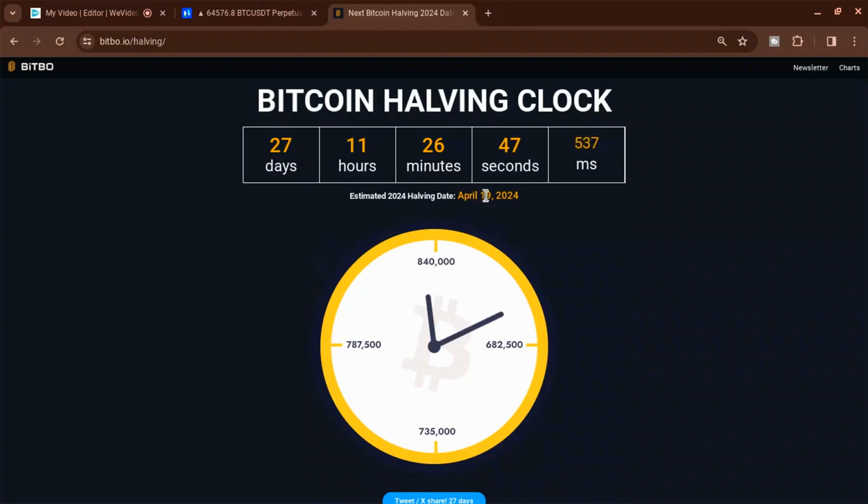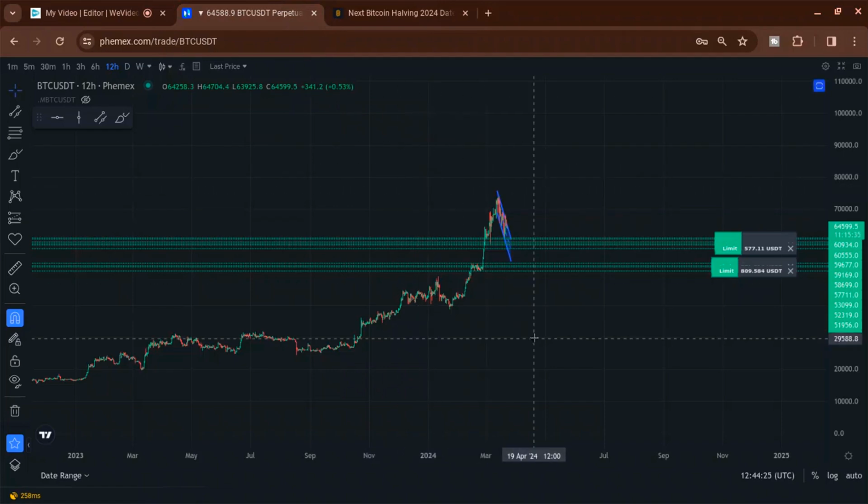Although April 19th, that means the hash rate is slowed down. Last time I checked the other day, this was April 18th, so it's moved back a day. That doesn't really mean a whole lot. It's just something to look at.